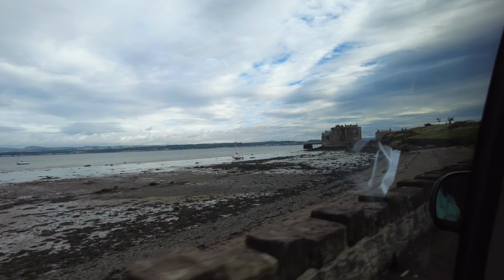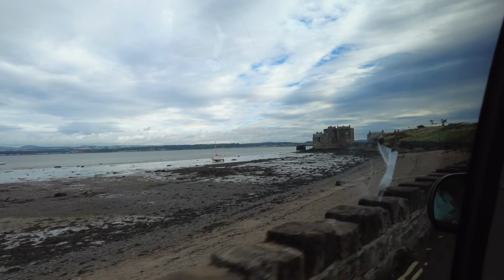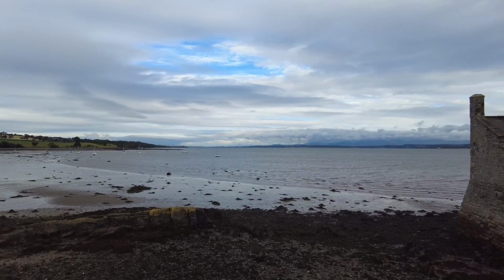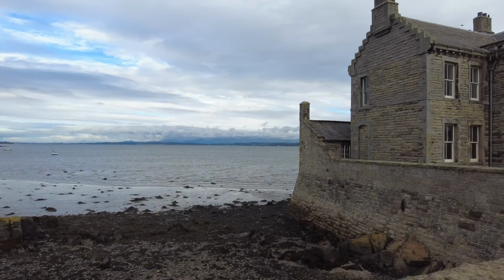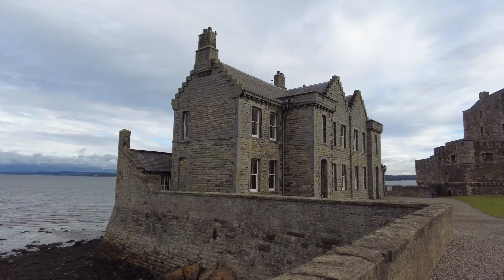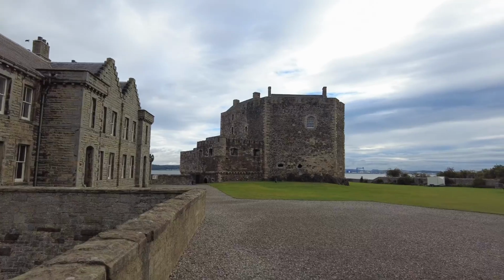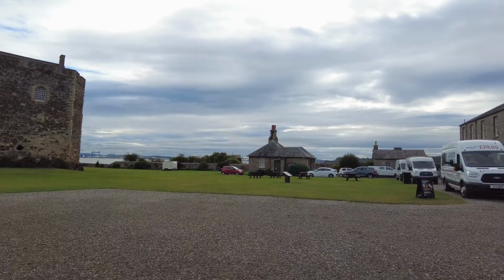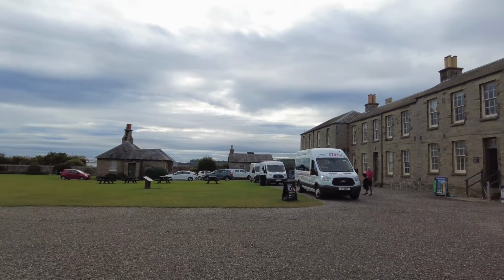Our first true stop for an exterior filming location is Blackness Castle, which was the scene of Fort William in Outlander, particularly the first season. Blackness Castle is actually located closer to Edinburgh than it is to Glasgow, and you can actually see some of the bridges from here.